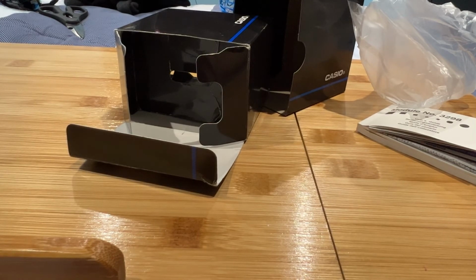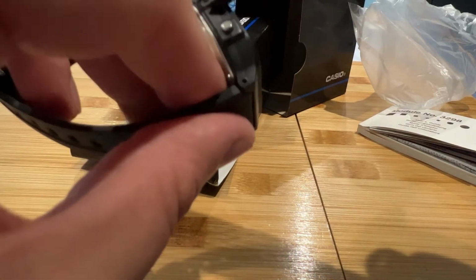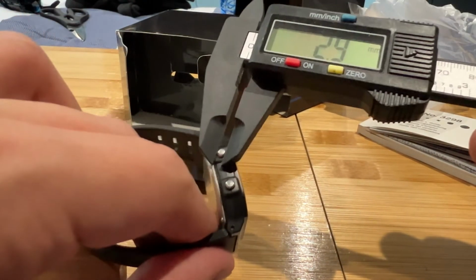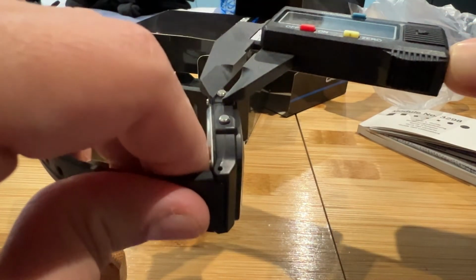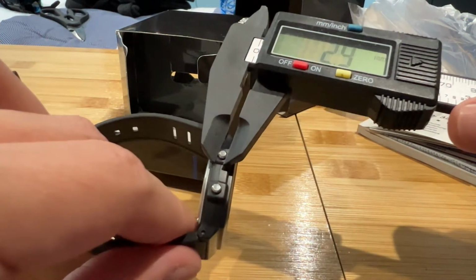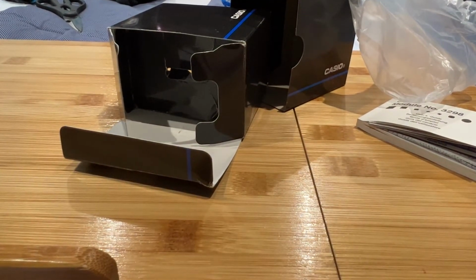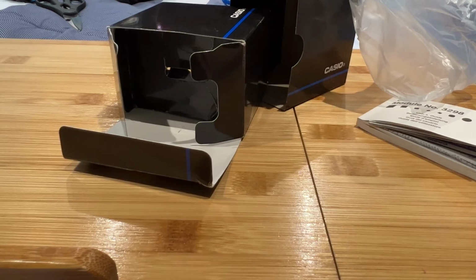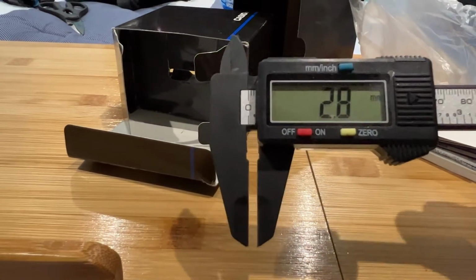Let's take a look at the buttons. I'm pretty sure it's going to say the same thing. Button size. There we go. 2 point. It's kind of confusing in here. 2.8 millimeters. Voila.